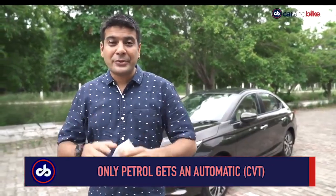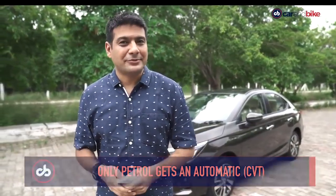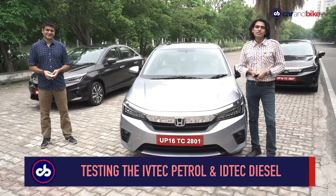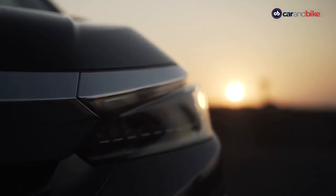And that's why in these times of coronavirus, we are exercising extreme caution and getting you all the 3 possible options this car will come with. The petrol manual, the petrol CVT, and the diesel manual. So Shams has got the diesel with him, I've got the petrol. Let's dive into all the details on the new Honda City.